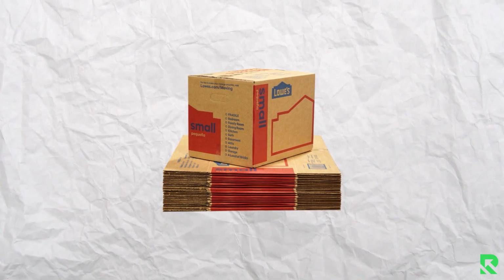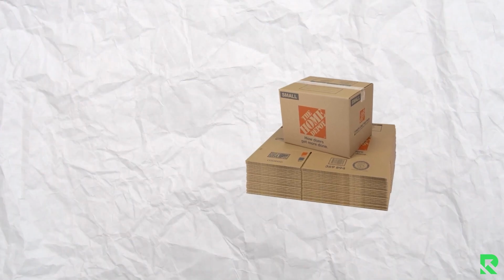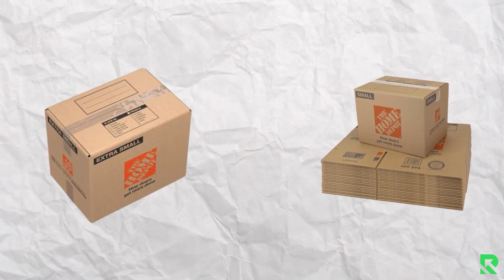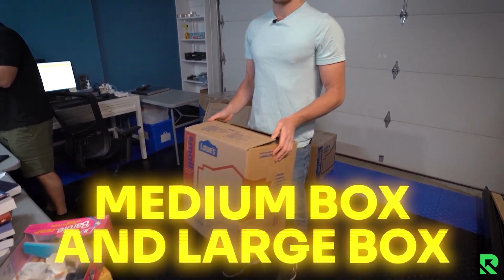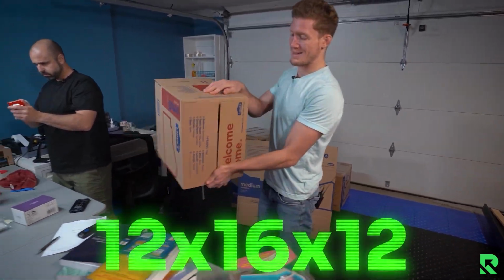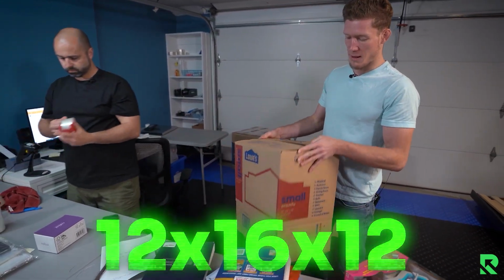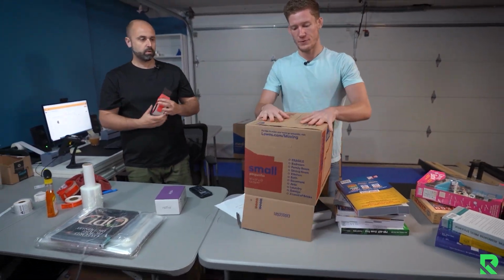I recommend using small Lowe's boxes or small to medium size, generally small Home Depot boxes, or even extra small Home Depot boxes. Because you don't want to overfill the box. If you get a large size box for books or a medium sized box, way too big. 12 by 16 by 12 is about the perfect size for a box of books. So what we're gonna do, let's fold this down.